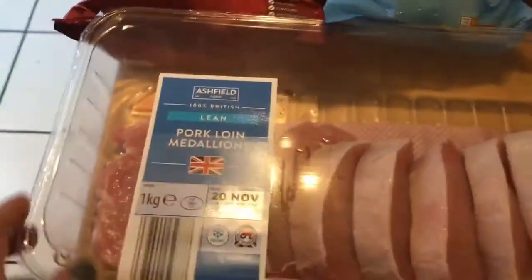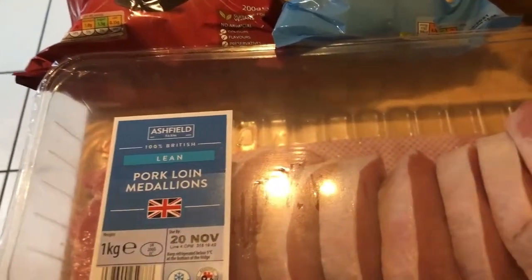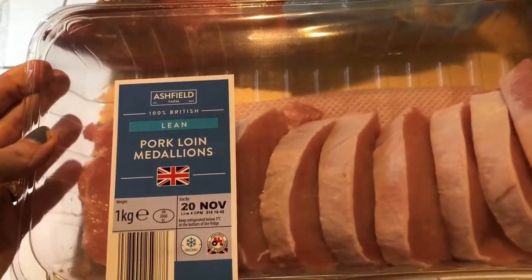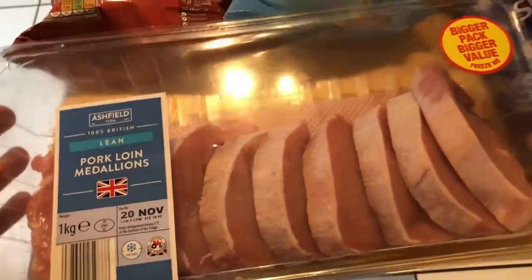I've got some lean pork and I really apologise for the lighting, but it's so dark outside because it's really wet and miserable, and the light's just reflecting off all the packaging, so I do apologise, but there's not a huge amount I can do. It'll be really dark otherwise. So yeah, I've got some lean pork medallions, that'll be for Sunday dinner.